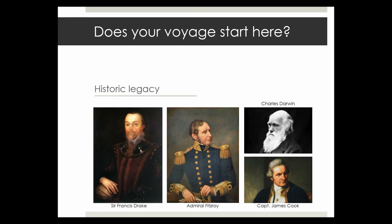So it's a bit corny, but does your voyage start here? Plymouth, of course, has a huge historical connection to the ocean as well. Many of the famous expeditions have left from Plymouth as their starting point, and Charles Darwin famously visited here with the Beagle before he left on his voyage around the world. So does your voyage start here as well?